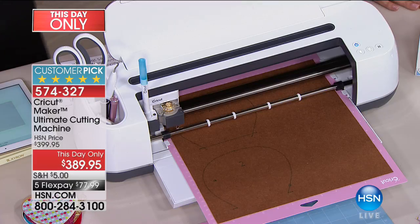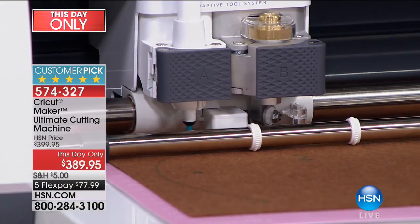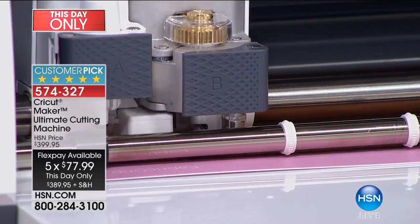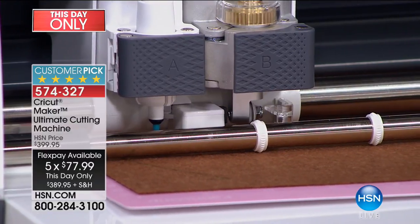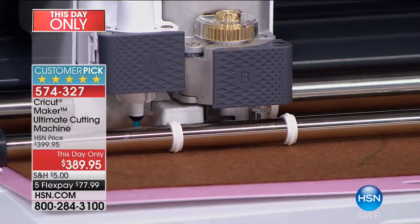It is today only that you can get this at that best price in the marketplace for $389. Imagine, did you just see that, you guys? Did you just see that rotary cutter? Beautiful. It is for anybody who has forgotten what it's like to sew or has been longing to get back into it. The presents you're going to be able to make are going to be endless. This has got goosebumps going for me.